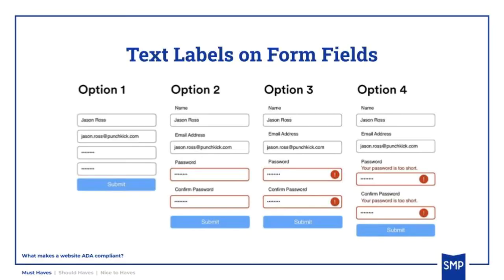The next thing that is super important is going to be text labels on form fields. Now this is also going to be the most difficult thing to do on your website, but to allow people who are visually impaired to fill out a form on a website, you're going to want to have this right. So here we're going to look at 4 different options.